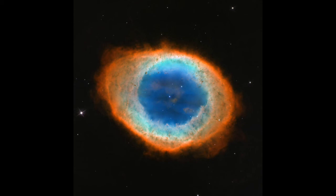It has nothing to do with a planet. In a small telescope, such as the earlier telescopes developed 100, 200 years ago, early generations of telescopes, these objects look like planets because of their circular shape, hence the term planetary nebula, but they have nothing to do with planets.